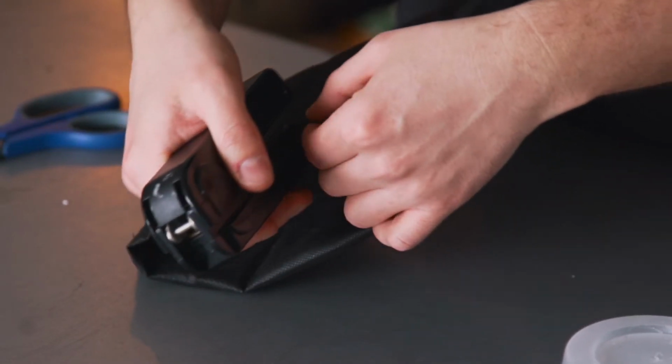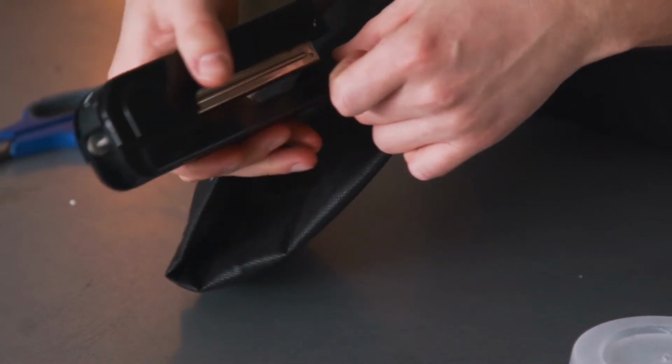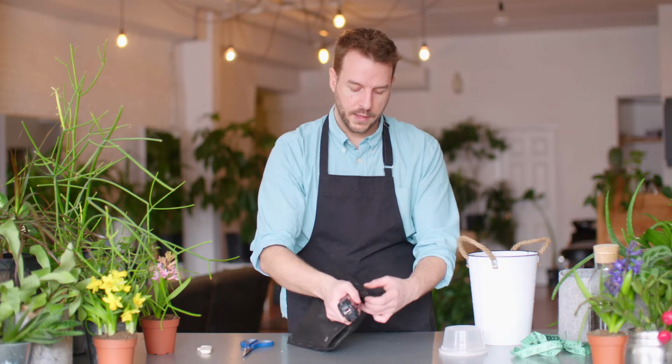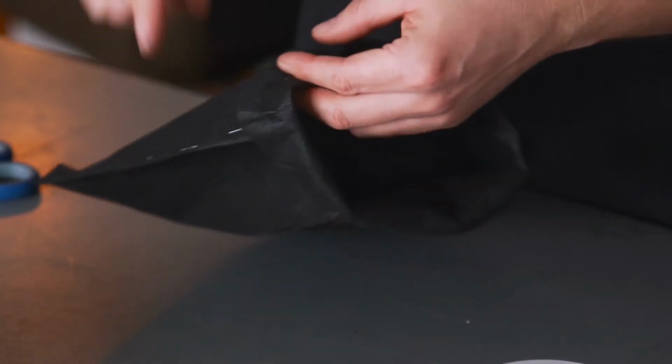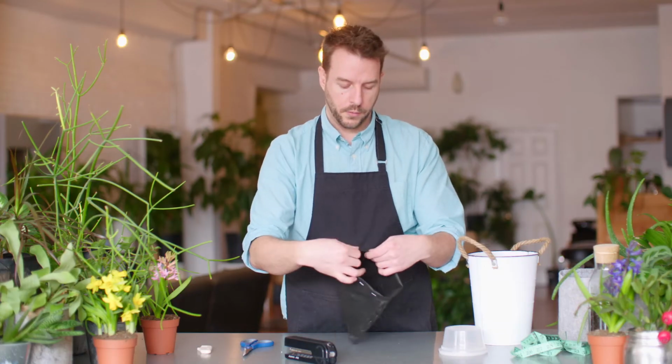Again, same thing if you're using a sewing machine, you're going to do that as well. If you get really close to the edge of the fabric with a sewing machine, you're going to want to use a zigzag stitch. That will prevent it from fraying and give it a lot more stability.